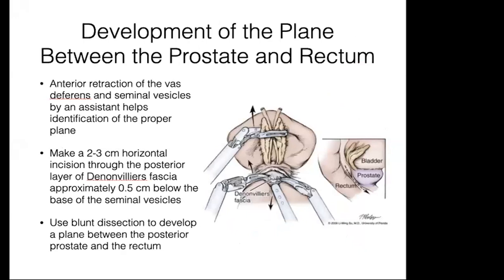So now we proceed to developing the plane between the prostate and the rectum. Anterior retraction of the vas deferens and seminal vesicles by an assistant helps identification of the proper plane. You make a 2 to 3 centimeter horizontal incision through the posterior layer of the Denonvilliers fascia, approximately 0.5 cm below the base of the seminal vesicles, and then you proceed with using blunt dissection to develop the plane between the posterior prostate and the rectum. This plane of dissection is relatively avascular and should be carried all the way to the prostatic apex and laterally to the medial aspect of the prostatic pedicle.